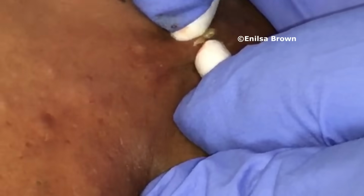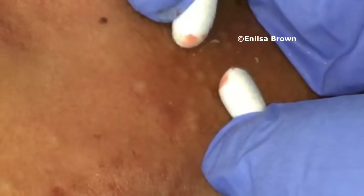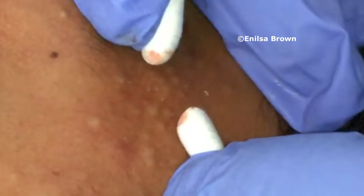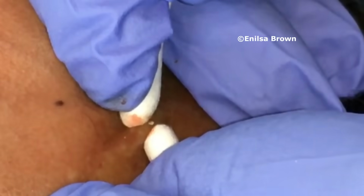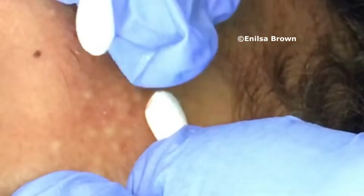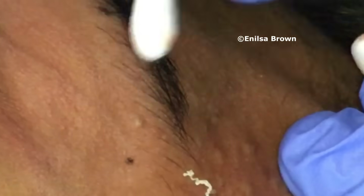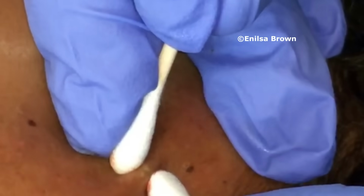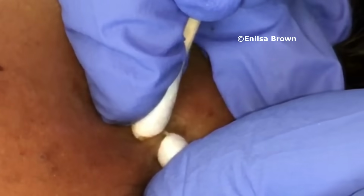Whenever you're doing skincare, you have to take a lot of things into consideration: skin color, their age, what type of activities they are currently doing, and then modify some things for them and make sure you're on the right track when it comes to home care regimen and so forth. Okay, you can see it's starting to smooth out. I am going to try to get these here. I just want him to see a difference so he stays encouraged.